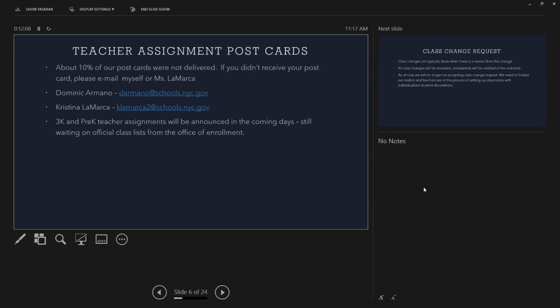Our 3K and pre-K teacher assignments will be announced in the coming days, and the reason why those postcards did not go out is because we're still waiting on official class lists from the Office of Enrollment. So that usually comes within this week or next week, and the teachers usually reach out to those kids directly. It's a little more intimate that way, especially with our little learners coming to the school. And they'll reach out to them, let them know what kind of supplies they need, expectations, things like that. So that is coming shortly.